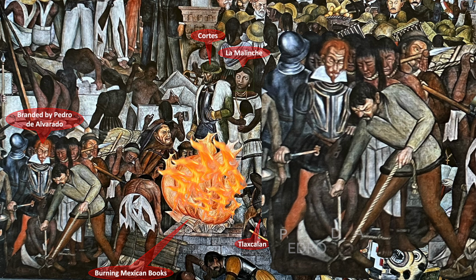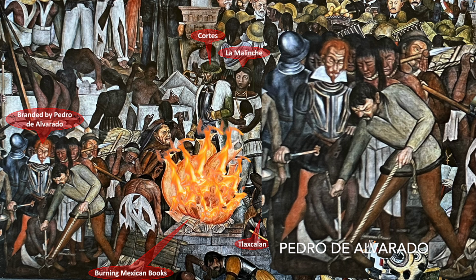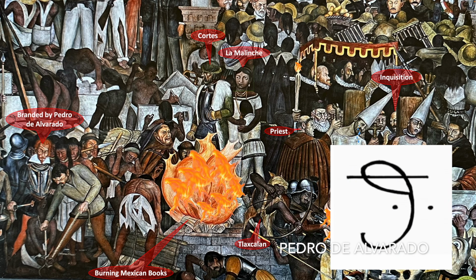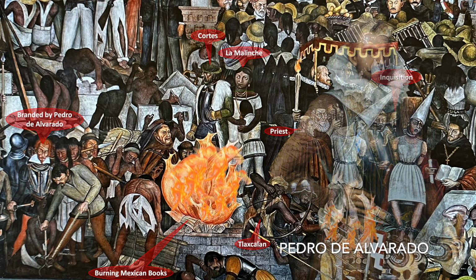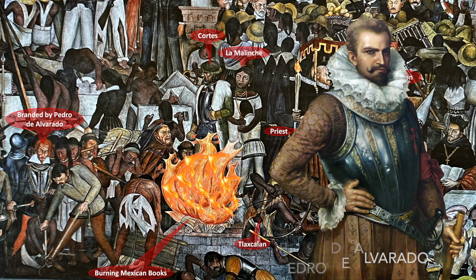Pedro de Alvarado was one of Cortés's most trusted lieutenants, and is seen here branding Mexicans on the face with a red-hot iron so they can be sold as slaves. And you can see the brand if you look closely. It's the G for guerra, prisoner of war, with some lines and dots. Alvarado also led the massacre during the Aztec festival of Toxcatl, killing hundreds of defenseless dancers and Mexican patrons.